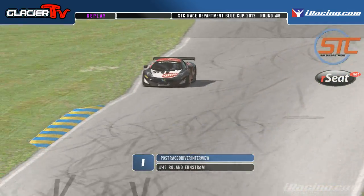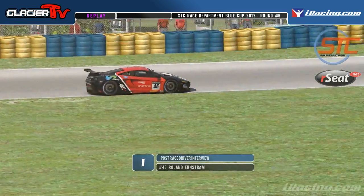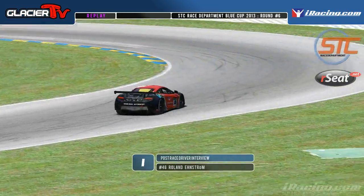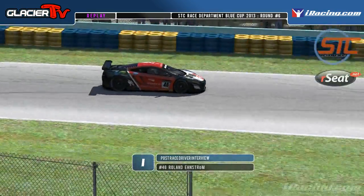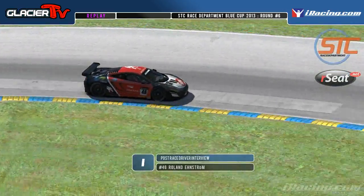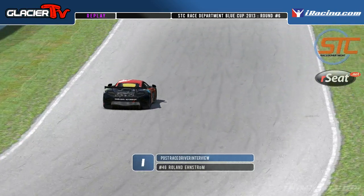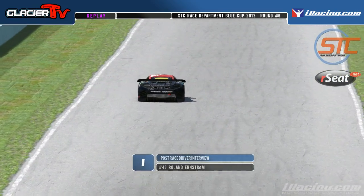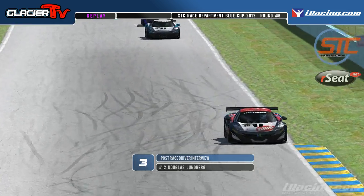So ineX Racing won 4 out of the 6 races. As a team, it's got to be very good for you to have that sort of level of domination going into future championships. Yeah, I think everybody in the team has done a great job. The atmosphere in the team is really good. We're having a lot of fun together, and I think that's why we're doing quite well on the track as well.